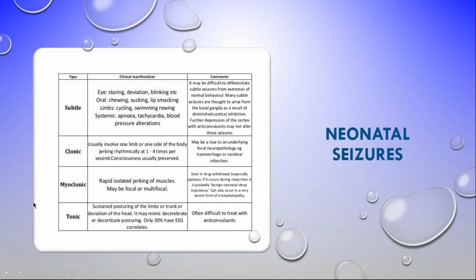Now, clonic seizures usually involve one limb or two. There's jerky rhythmic movements, 1 to 4 times per second. And the consciousness is usually there. So don't go by that rule that a seizure is when a patient has passed urine. Doesn't work in neonatology. The clue may be in the underlying focal neuropathology, such as is it a hemorrhage or a cerebral infarct. It's important to watch these children all the time. Microclonic, rapid and isolated jerking of muscles may be focal or multifocal. This is often seen in abstinence syndrome, or it is also seen with other conditions. It can also occur with severe forms of encephalopathy. Microclonic seizures we do see often.